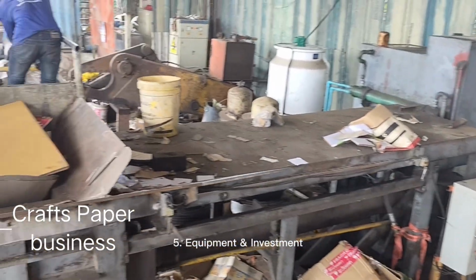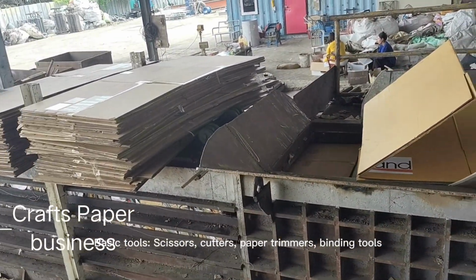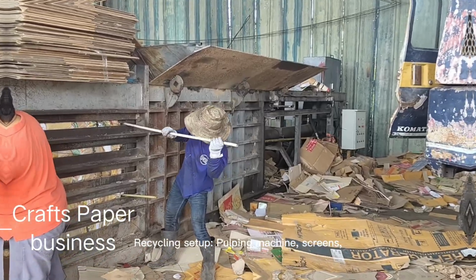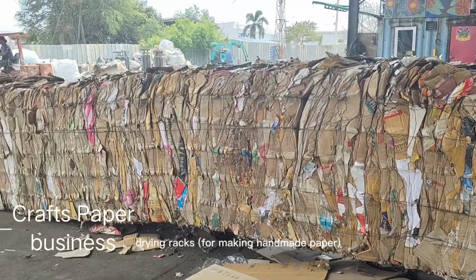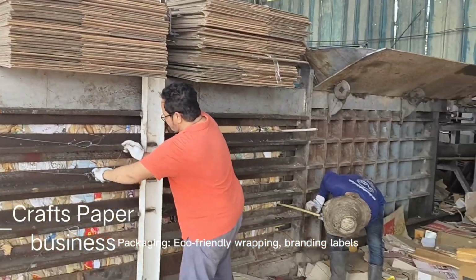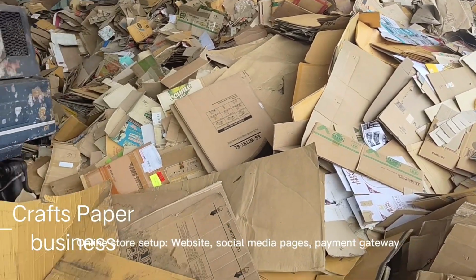5. Equipment and investment. Basic tools: scissors, cutters, paper trimmers, binding tools. Recycling setup: pulping machine, screens, drying racks for making handmade paper. Packaging: eco-friendly wrapping, branding labels. Online store setup: website, social media pages, payment gateway.